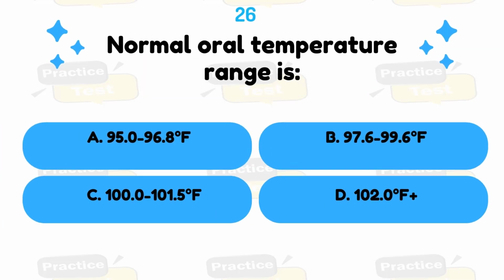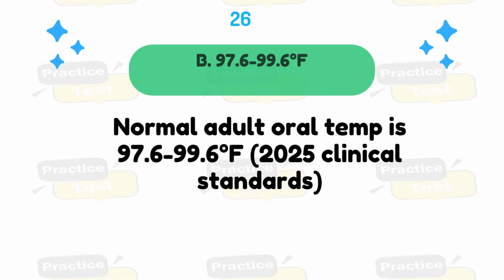Question 26. Normal oral temperature range is A. 95.0 to 96.8 degrees Fahrenheit. B. 97.6 to 99.6 degrees Fahrenheit. C. 100.0 to 101.5 degrees Fahrenheit. D. 102 degrees Fahrenheit plus. Correct answer is B. Explanation. Normal adult oral temp is 97.6 to 99.6 degrees Fahrenheit, 2025 clinical standards.